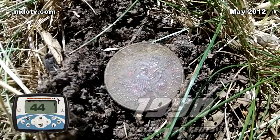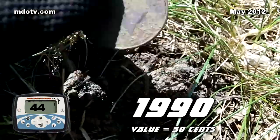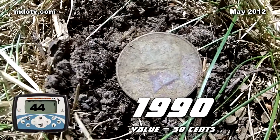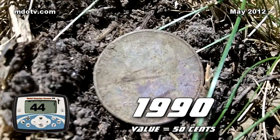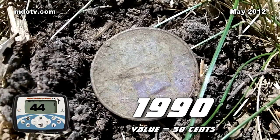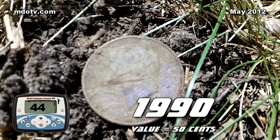Guys, it is a U.S. half dollar. And I can't get the date off it. I'm pretty sure it's just a modern clad half dollar, but I'll clean it up a little better when I get home and see if I can actually read that date that's on there. So anyway, hope you're having a good day, and I'll see y'all later.